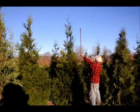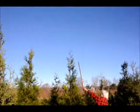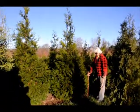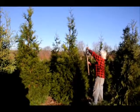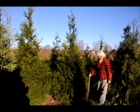And as you can see, it's measuring 9 foot to the end of the main body of the tree, and the little tail that goes up we don't really count. These trees can be planted from 6 to 8 feet apart in straight rows or staggered rows. We do deliver and plant them up and down the East Coast, and they're great for windbreaks, screens, and buffers.